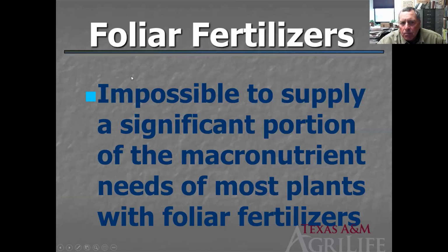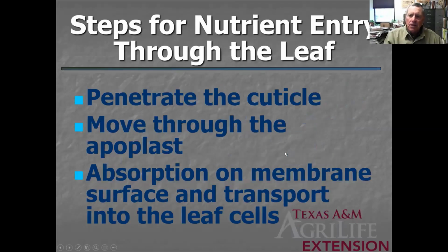I know a lot of people use triple 13 as a foliar fertilizer. And in my mind, they're wasting their money with that particular product, because you're only going to get a little bit of nitrogen in and very little phosphorus and potassium. Now, the one thing that the triple 13 does in your spray tank is it helps lower the spray pH, and that's good. A lot of these different products that you use to control insects and diseases are pH sensitive. So if you can lower the water pH, that will be a good thing.